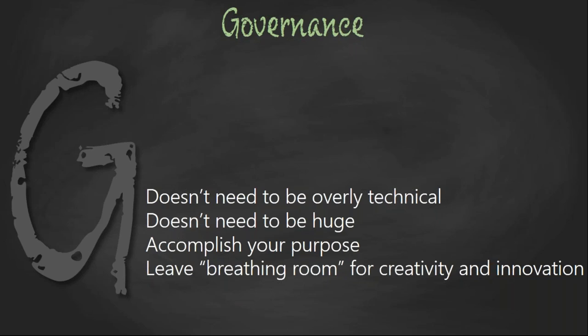Why are you doing it? Is it to protect data? Do you have certain requirements in place? Are you legally bound to create a document? Then by all means, create a document. And leave breathing room.